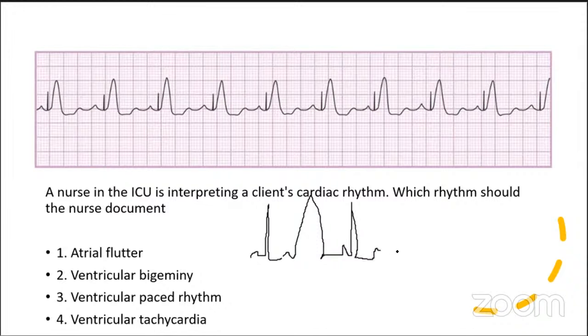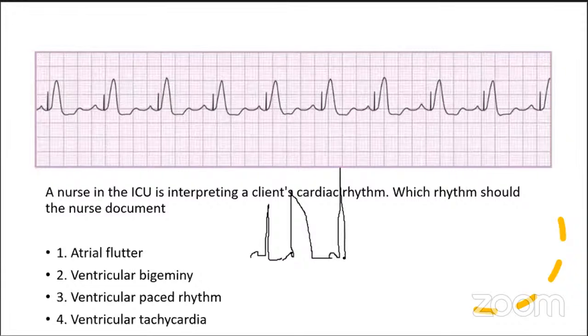The next one now, we run mad again and have a beat running haywire. So again, we said the second beat is always going to be different, and then it goes back to a normal rhythm again, and then the next one is going to be wide. So that's your bigeminy. Why are they calling it ventricular? Because the QRS complexes are wide. Again, remember, whenever you see wide QRS complexes, it tells you that the impulse is of ventricular origin. The impulse is coming from the ventricles.